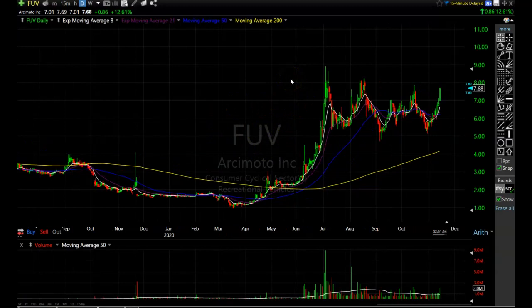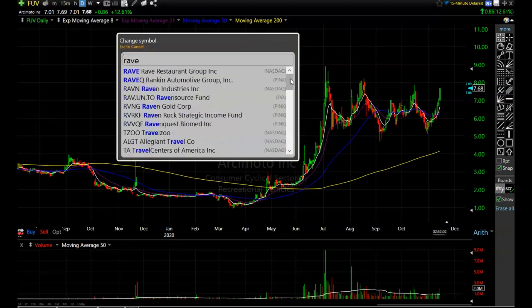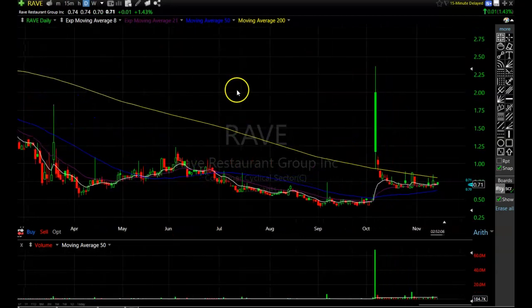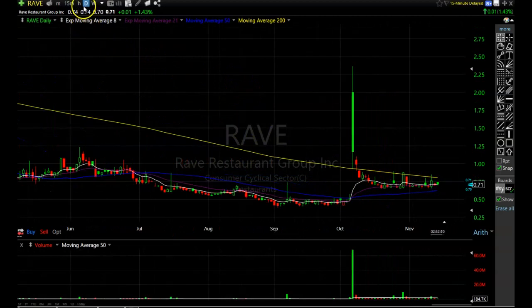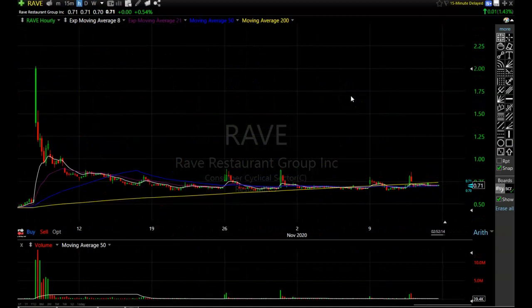But I wanted to show you that one and a couple more before I got out of here. Another one that I am looking at is a lower price stock. Ticker symbol RAVE, RAVE Restaurant Group. And if we look at this one, it is starting to make a rounded bottom as well. Let me go into the hourly chart. If we look at the hourly chart, we are starting to get that rounding bottom.